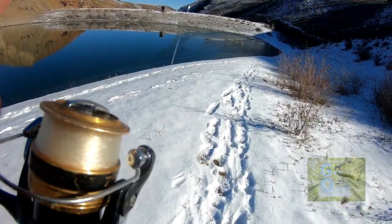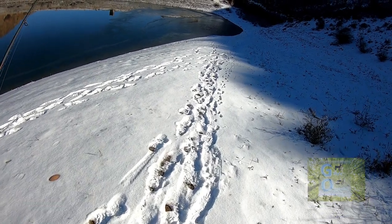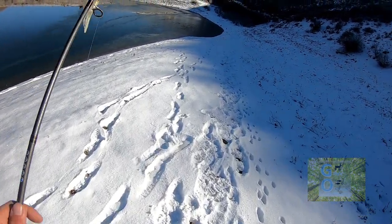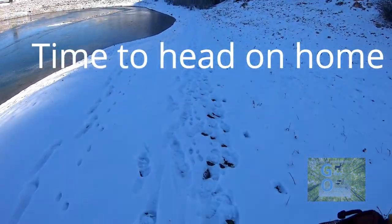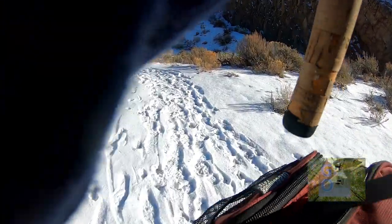Look at that. The corner that we were fishing in this morning is all frozen over. It just froze this morning. It's all really thin layer ice. Dang. Time to head on home. Come down the other side now, since I came off the other side this morning.